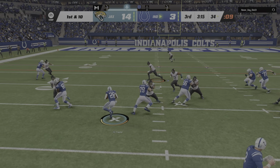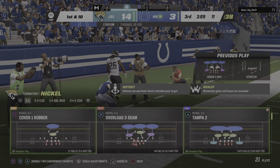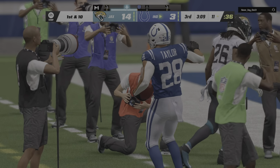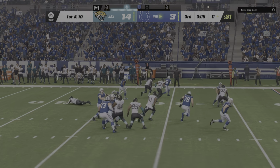They'll try the left side with Taylor. Oh, that's just not fair, and now room to run. And he's out of bounds, almost gets to the 10. That's now a pair of explosive plays in succession, both north of 20 yards.